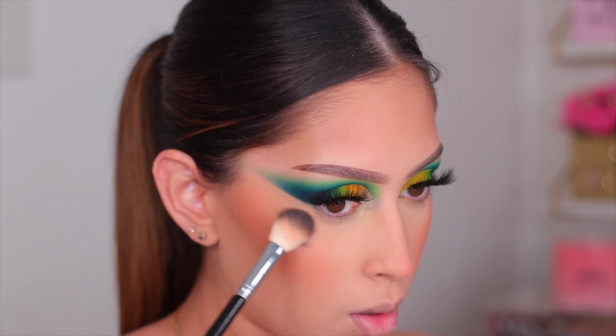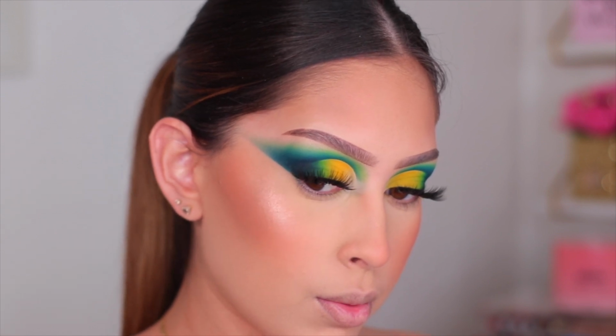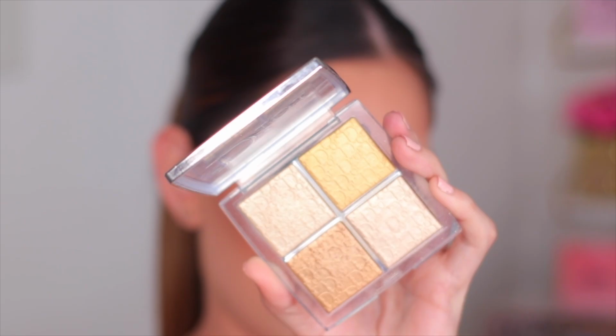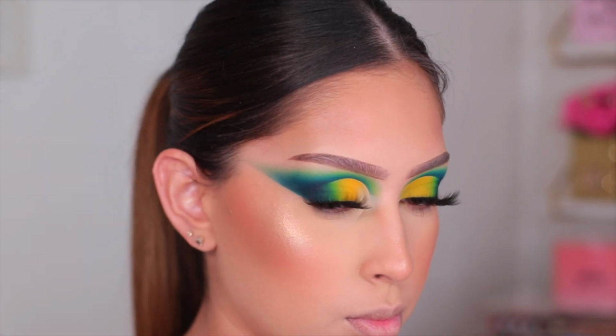So as you can see, the highlighter was beautiful, you guys. I wanted to try the blush too, but it was a little bit too pink for today's look, but so far so good. However, it wasn't as gold as I wanted, so I did go in with my Dior highlighter palette in pure gold. This was limited edition, but I went ahead and popped that on my cheeks.